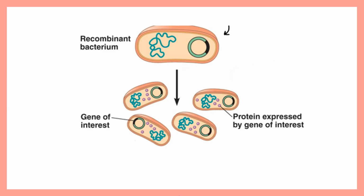The bacteria are cloned in a culture of cells, and the gene of interest is multiplied as well. With the recombinant DNA, unique proteins are created with the gene of interest. Scientists can conduct different research projects with the cloned recombinant bacterium.